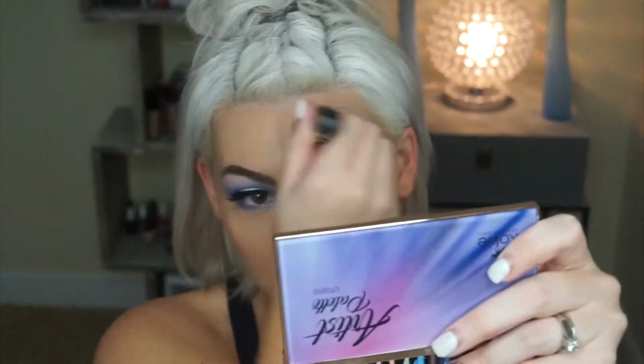That's a lot. I did a lot. There's a lot of foundation on my face right now. Going to pat it out with my sponge. I love, love, love the finish of this. It has kind of a dewy finish. I really like the way it looks on my skin.